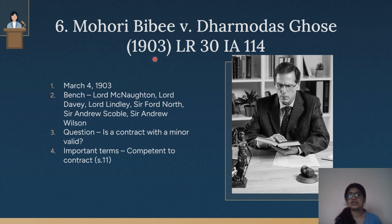This was a 1903 case, and it was decided by a 5-judge bench again. And the question was, is a contract with a minor valid? So this case specifically deals with minors agreements or minors contracts. And what is important to know here is the competency of contracts.